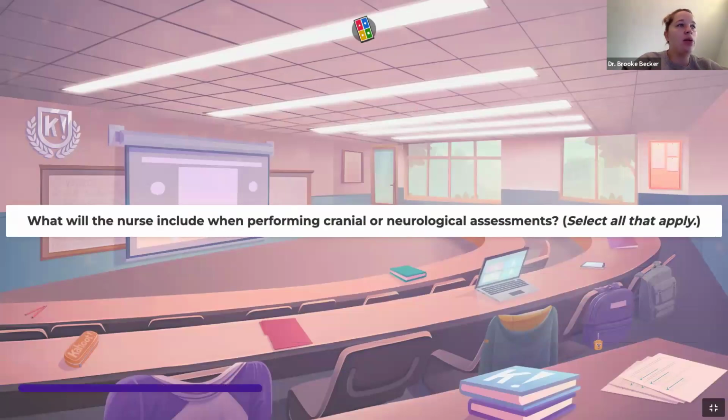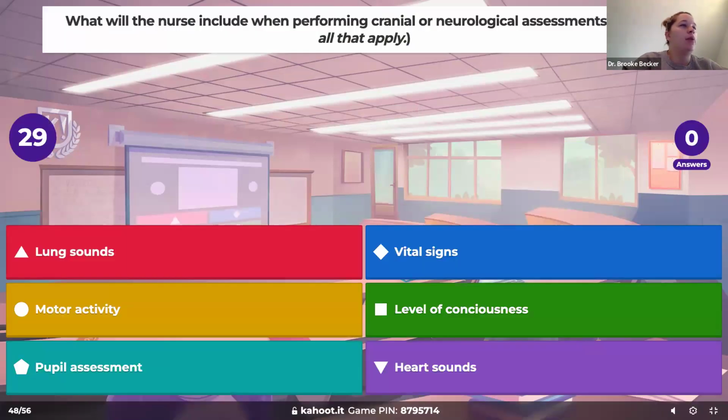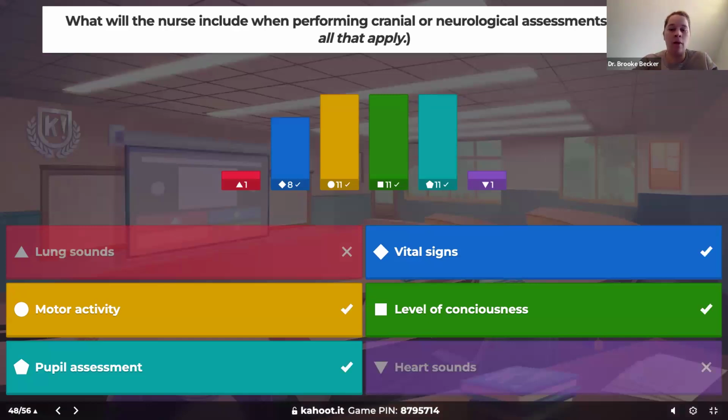Multi-select. What will the nurse include when performing cranial or neurological assessments? Lung sounds, vital signs, motor activity, level of consciousness, a pupil assessment, or heart sounds. Yeah, so vital signs, motor activity, level of consciousness, and pupil assessments. Not that you probably won't also be listening to lung sounds and heart sounds, but that's not necessarily a part of the cranial assessments.